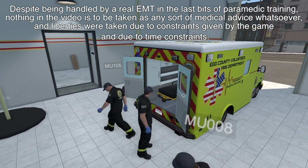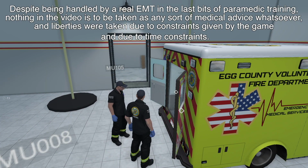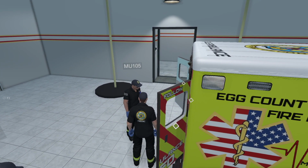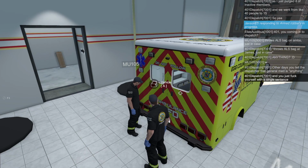Any call the ALS ambulance can be dispatched to, we could be dispatched to. So some days all you're going to run are low priority, mid priority calls. Some days you may not have paramedics on, so you might be the only person responding to things like a cardiac arrest, a heart attack, a stroke. So just be prepared for whatever comes our way.